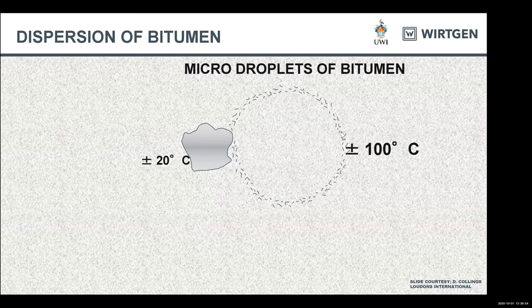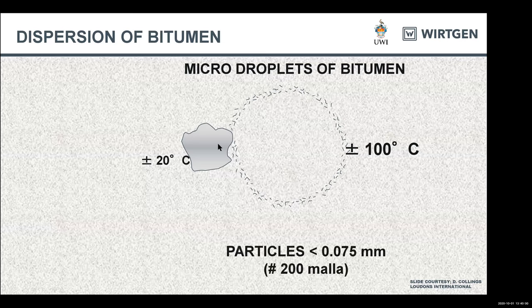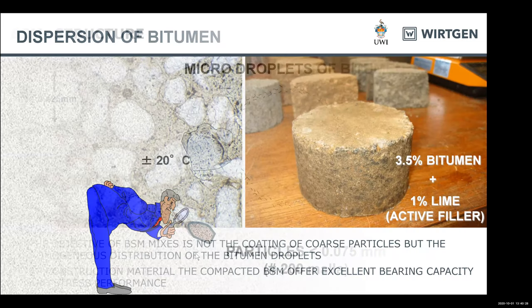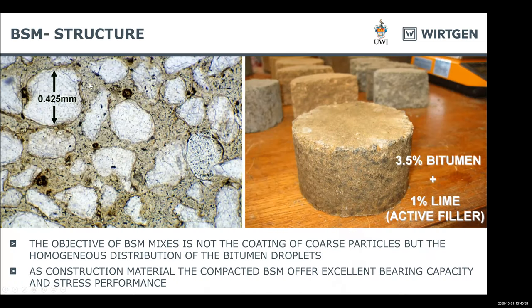These little micro droplets are at around 100 degrees, and they cannot interact with the coarse materials. They don't have enough energy to do that. What they do is interact with the finer portion of the mix, the minus 200 mesh, and with the humidity that surrounds the fine particles. So they basically coat the fines, and through that they create a kind of viscoelastic matrix, as seen in this picture here.